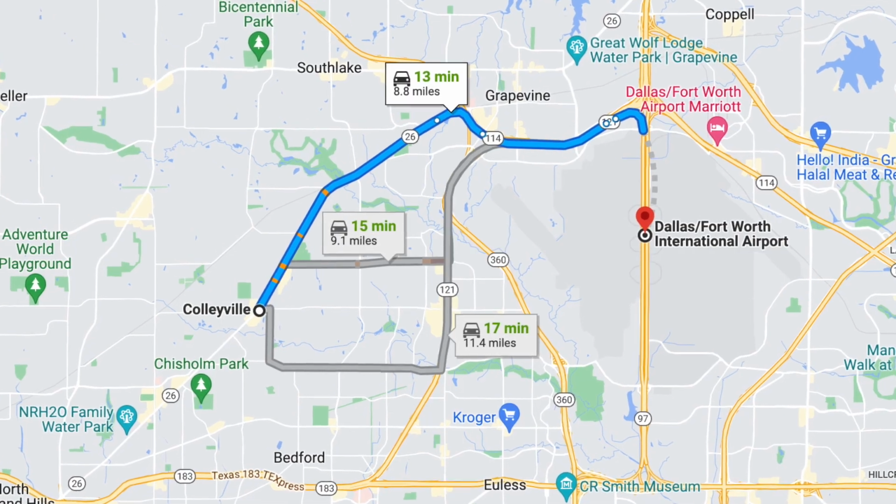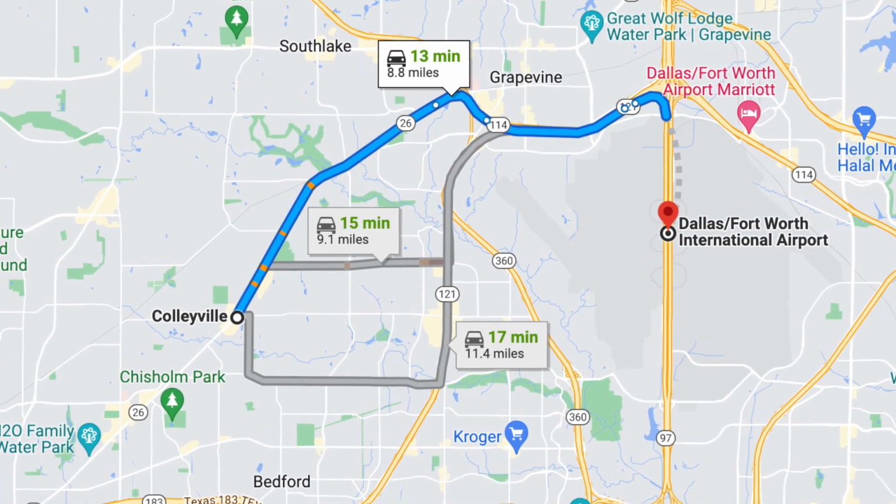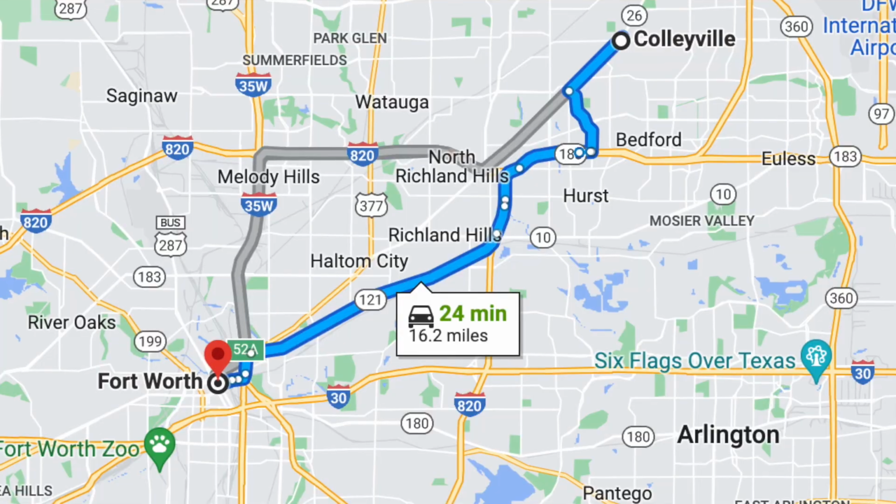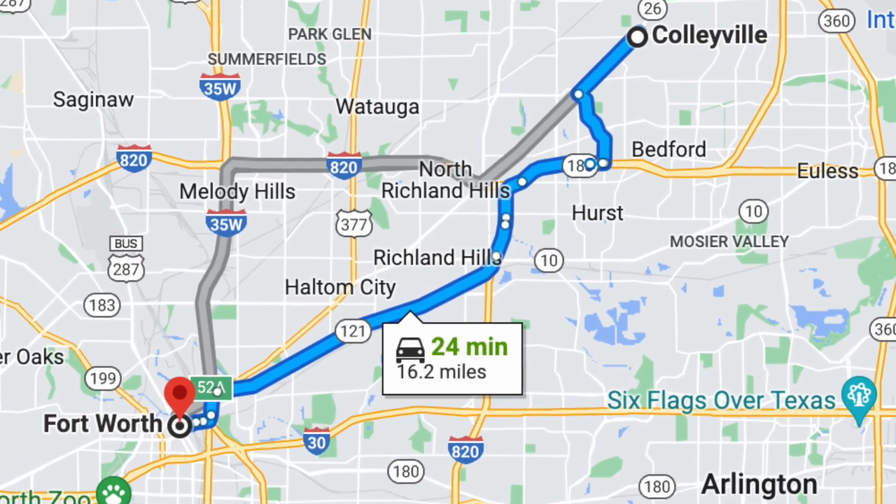Colleyville is known for continuously being at the top of the list of America's safest cities. It's also known for having some of the best schools within the Dallas-Fort Worth area and the state of Texas, which we'll get to in a minute. Colleyville is about a 15-minute drive to the DFW airport and about a 45-minute drive over to downtown Dallas, about a 30-minute drive to downtown Fort Worth.